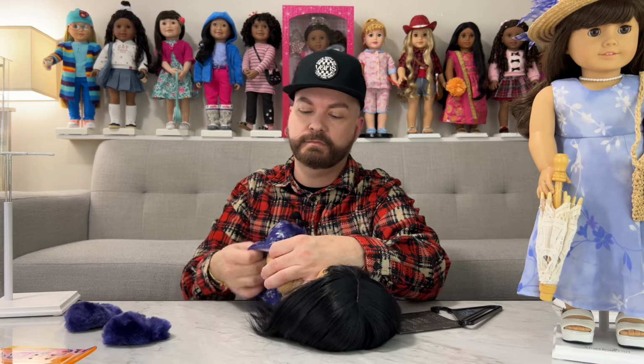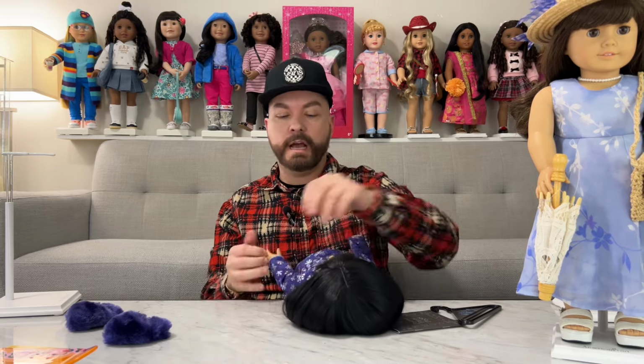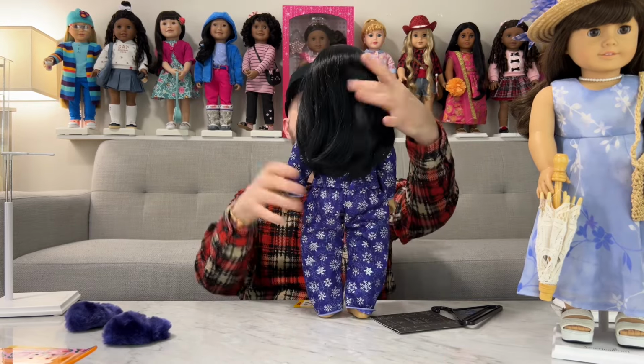And once you see the design, you'll see why I wanted her to have these pajamas. Because around Christmas time, I like to put all my dolls in pajamas. Well, not all of them because I don't have 150 pairs of pajamas, but as many as I can. And I didn't think I would have a pair that I would want.